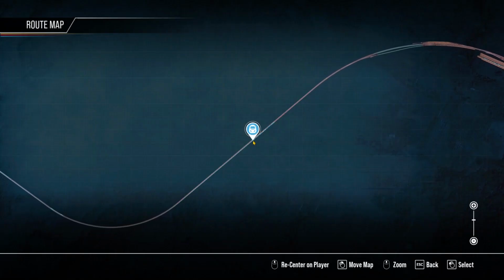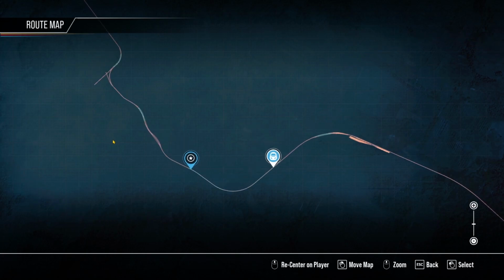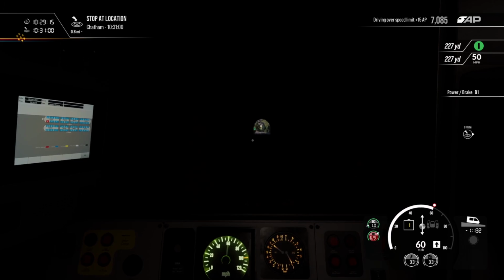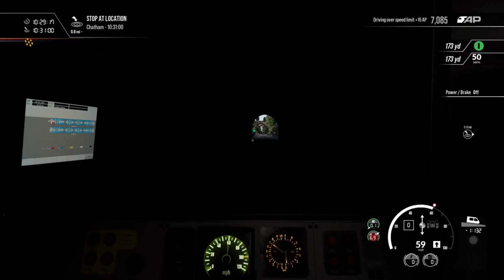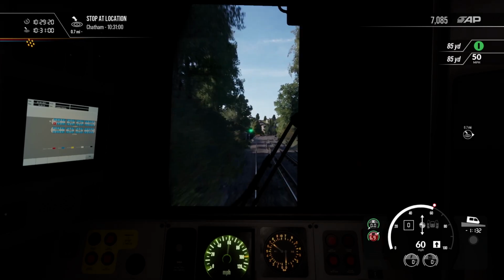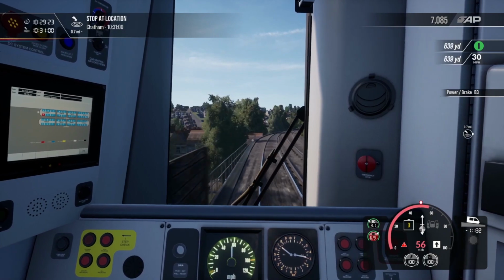So got Chatham and Rochester next. From the end of this tunnel, more or less, the speed limit stays at 30, which is no fun, but what can you do? No fun at all, but yeah. Whatever. There's a 50 limit.